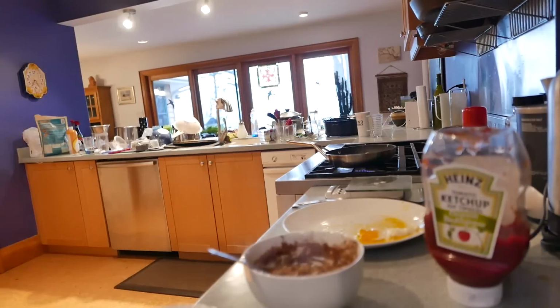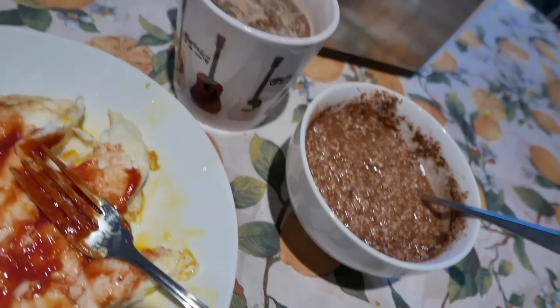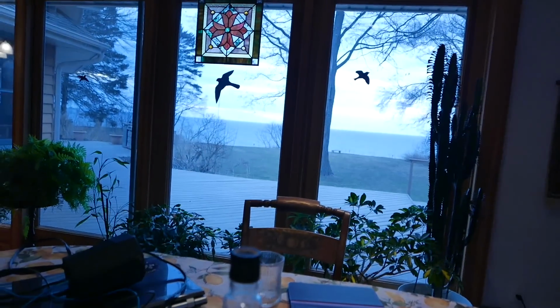And then you can see I'm showing you the ketchup I'm going to use on my eggs, which is Heinz brand organic ketchup. And there's the final product. So I also do add stevia into my oatmeal.